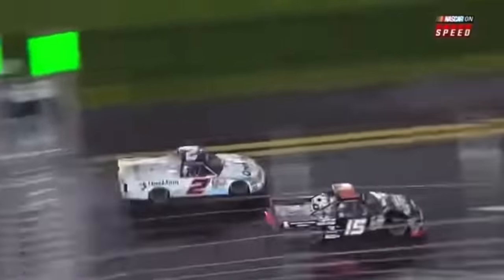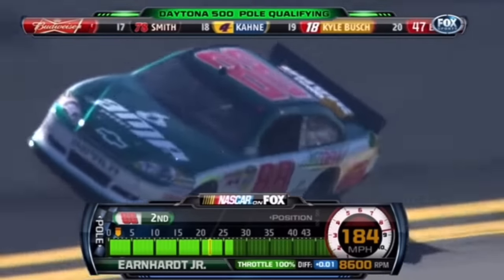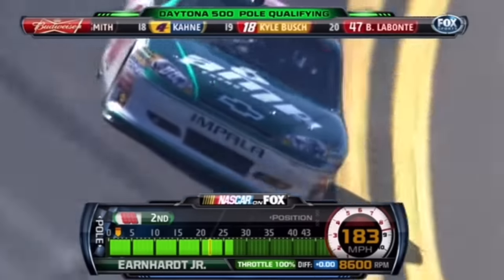And for the 500, the Sunday before, qualifying would see Dale Earnhardt Jr. pilot his number 88 Amp Energy Chevrolet to the pole position.